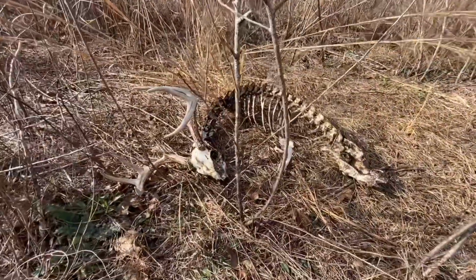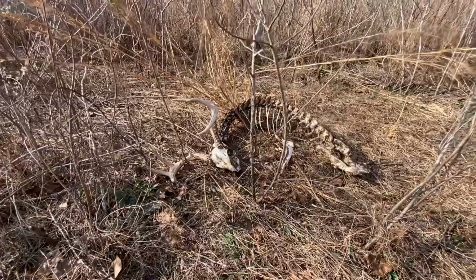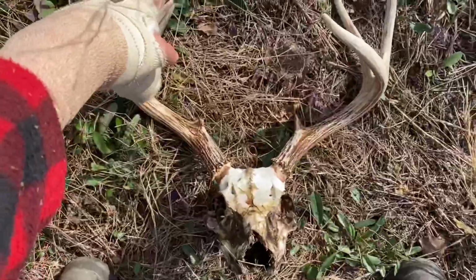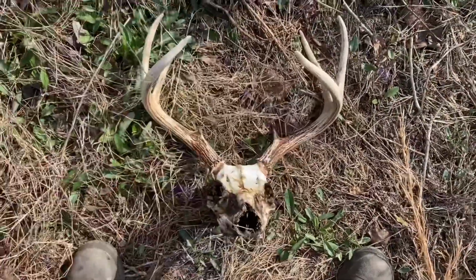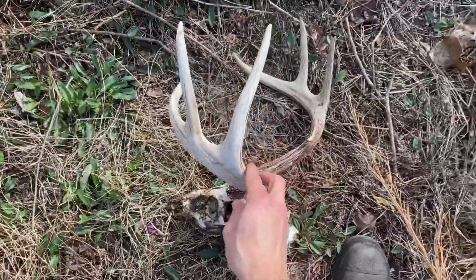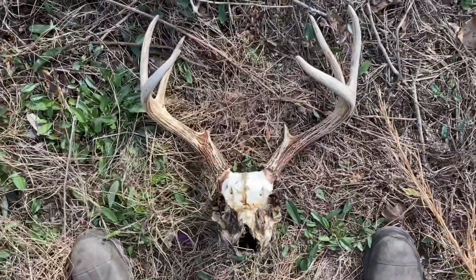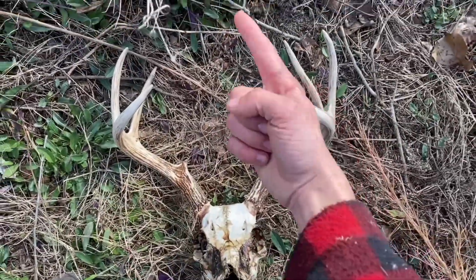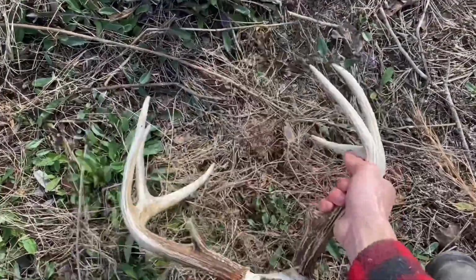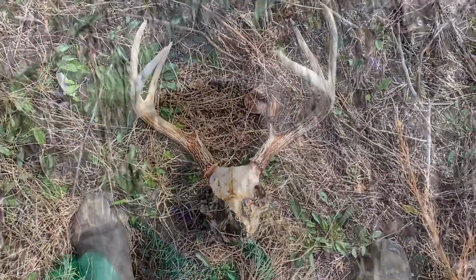I'll pick him up. So I'm about 5.5 miles into today's hike, and this is the first thing I've seen. So we'll keep moving. Well, I just pulled the head off of the body. There he is. Let me try to hold it with this hand. There he is right there. Pretty good buck. Not bad. Kind of cool the way that G3 kind of comes in like it does. Pretty good buck. We'll definitely take him.